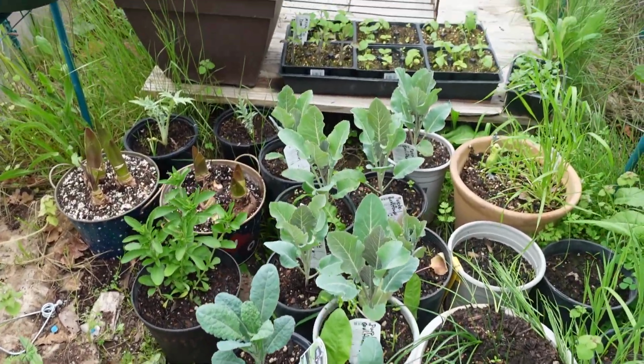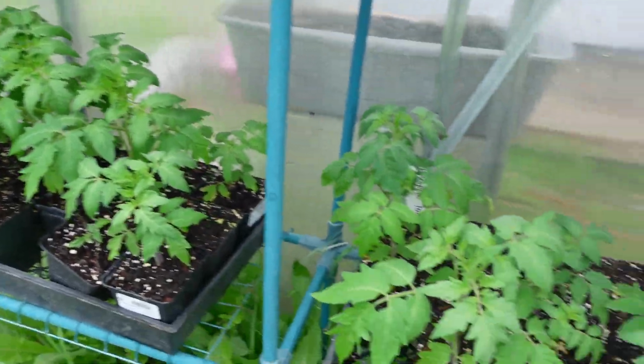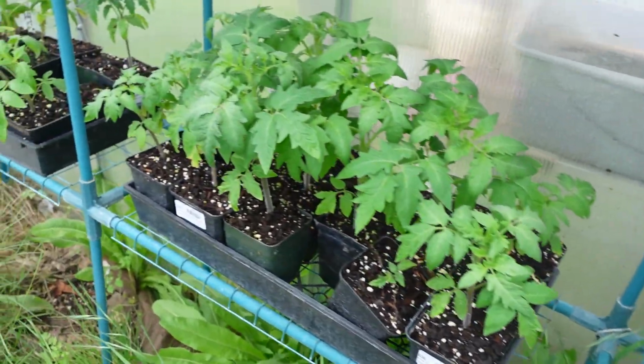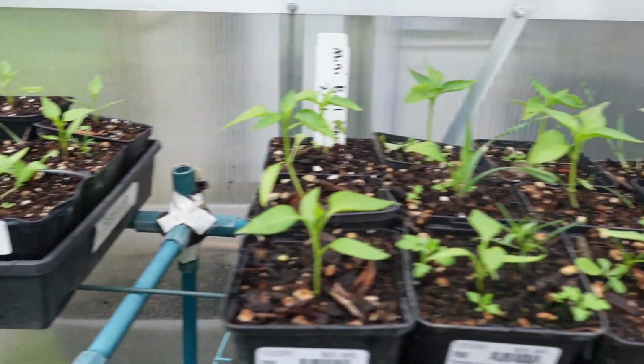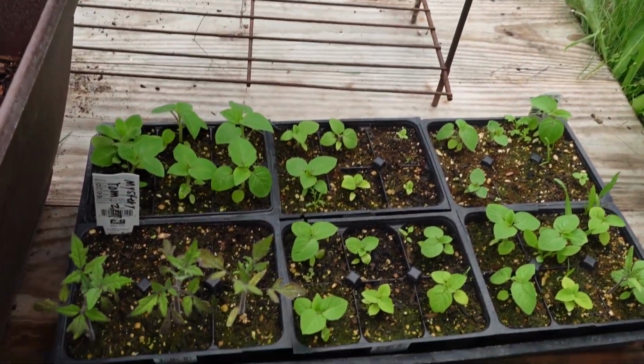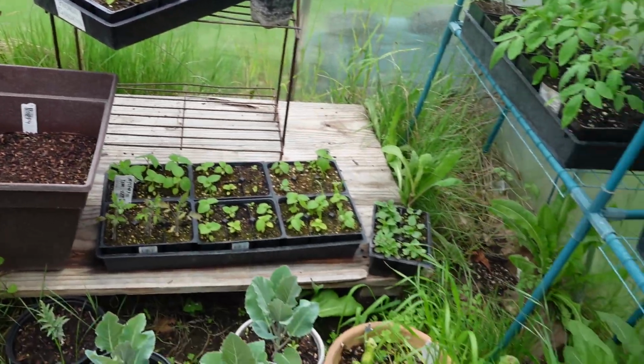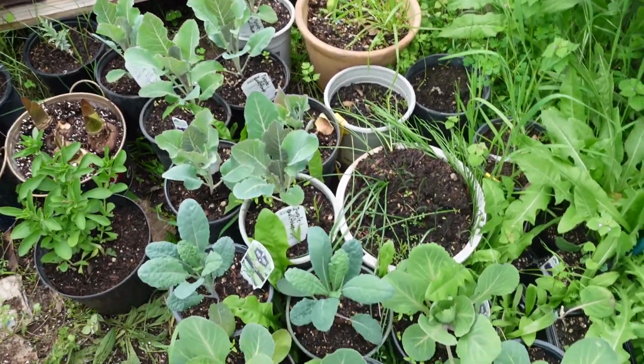Huge. Look at these guys. And these are the little tomatoes that I started in the house, and now they're massive. Look at all my peppers. I need to weed them. And these are the ground cherries. I should plant those up. Yeah, everything grew a ton while I was in Mexico.